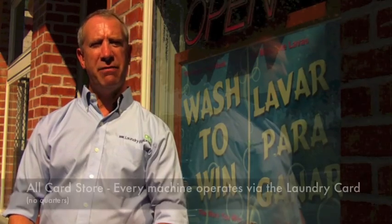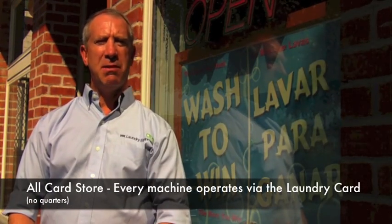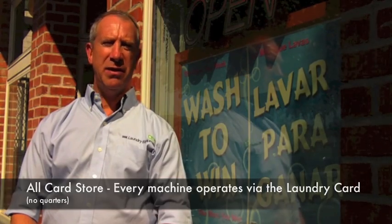In an all laundry card store, every washer, every dryer is operated by a laundry card. The customer places value on the laundry card, either with currency, bills, or with credit card or debit cards. And this value on the card is used to operate the machines. The laundry card is a private issue debit card that's only good for that specific laundromat or chain of laundromats.